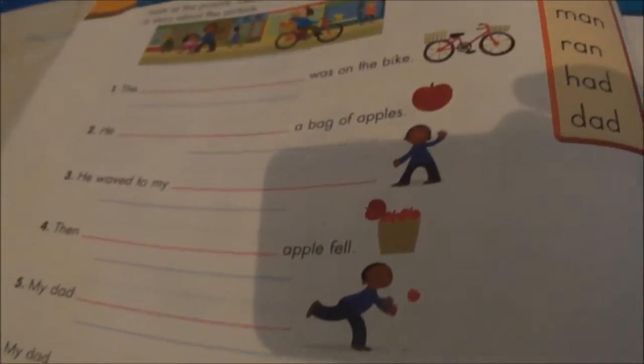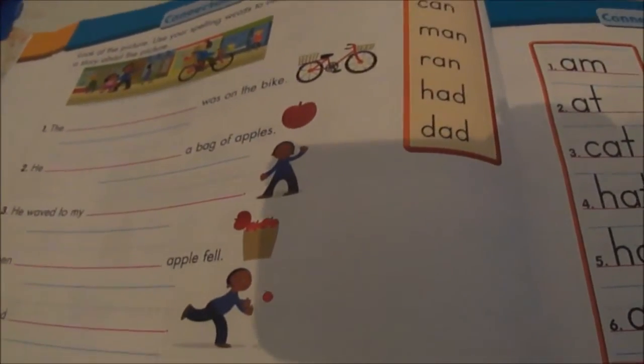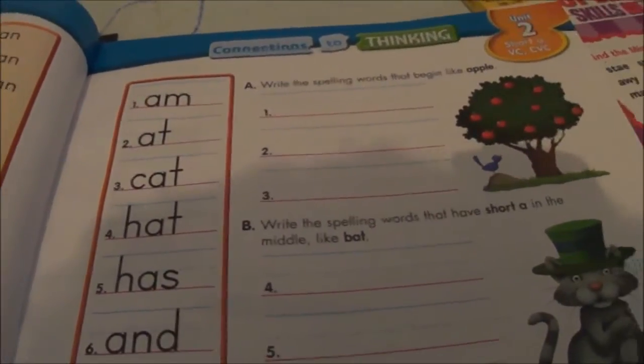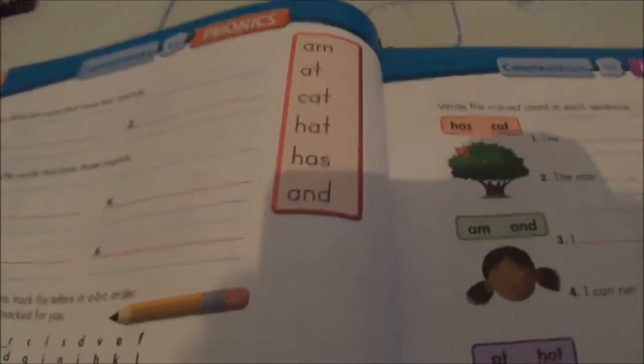Here's writing, which we have lots of. I'm heavy into reading and writing, so you're going to see a few more books on the reading end once I get to that video. And here's the thinking. And then here's your connection to phonics.